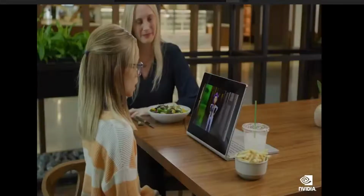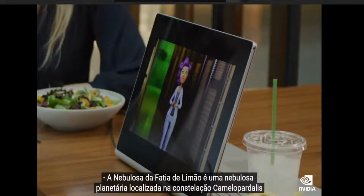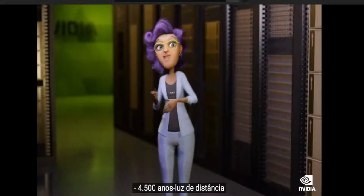Ask me anything. What do you know about the Lemon Slice Nebula? The Lemon Slice Nebula is a planetary nebula located in the constellation Camelopardalis. How far is it from Earth? 4,500 light years away.